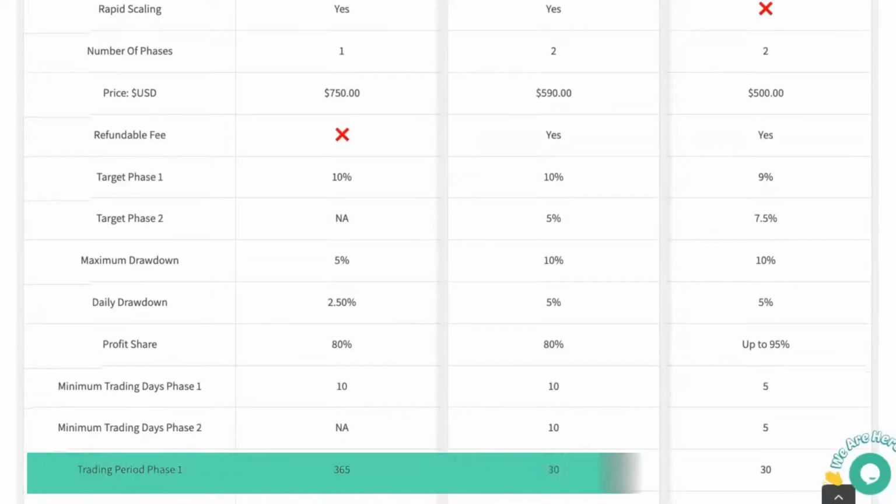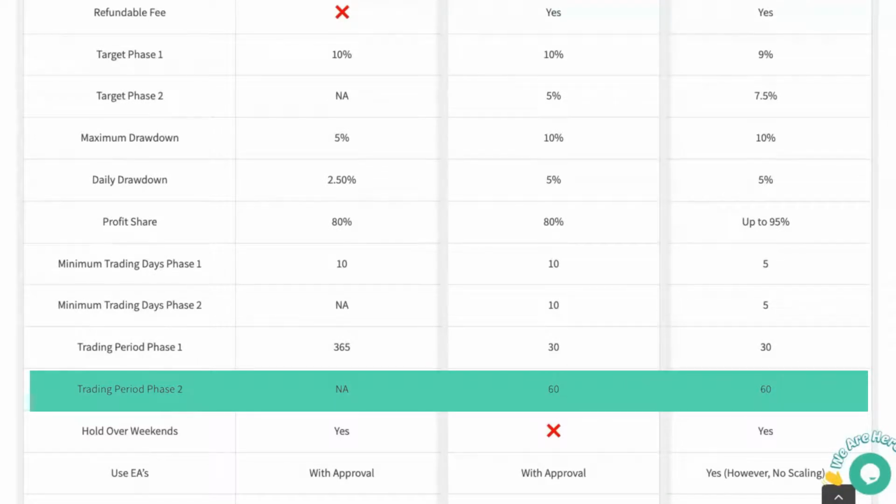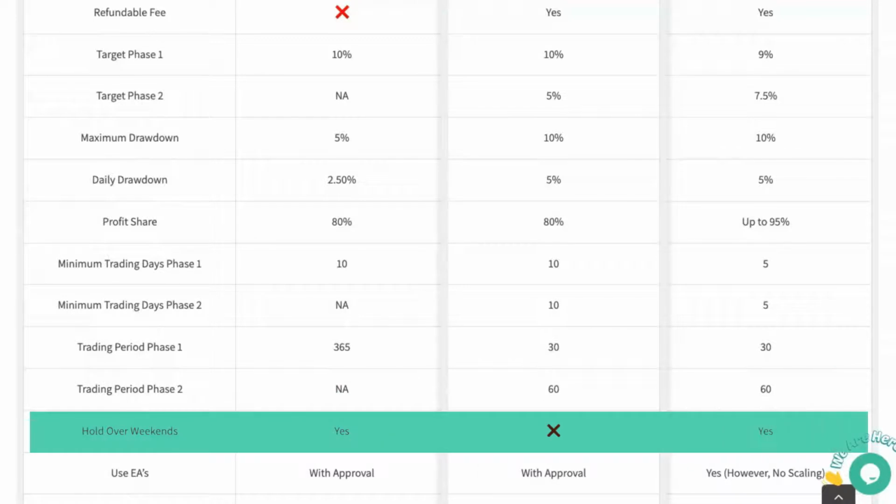The trading period is 365 days, so you've got a full year to pass the Turtle challenge account at Traders with Edge, and you've got 30 days to pass phase 1 on both the Hare account and the Finotive funding account. The trading period for phase 2 is not applicable for Turtle, and you've got 60 days on both the other accounts to pass. Can you hold over weekends? You can on the Turtle account, and you can on the Finotive funding account, but you cannot hold trades over the weekend on the Hare account.